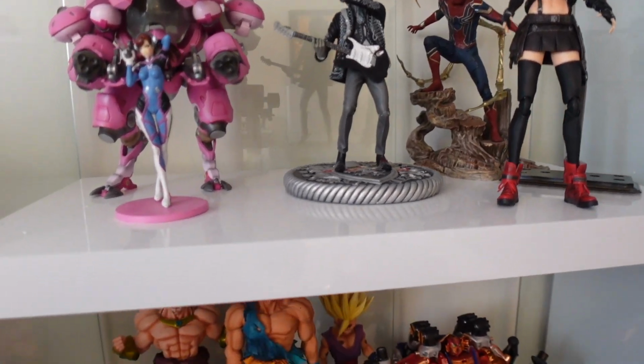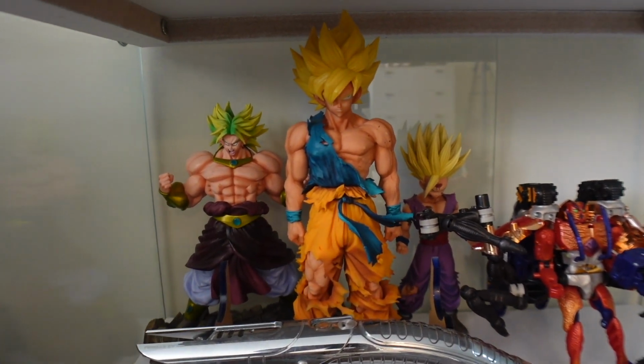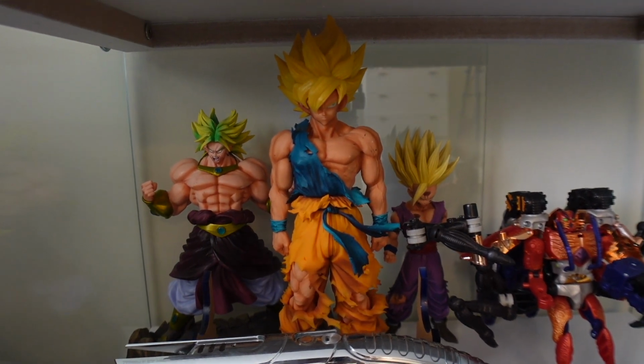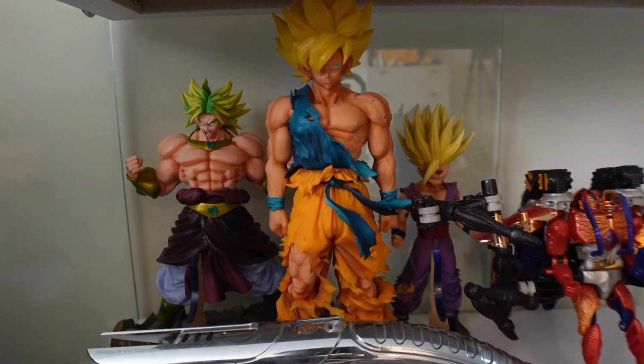All right, and then going down, we have a bunch of Dragon Ball Z figurines from one of my favorite animes, Dragon Ball Z. So I got 3 here. You got Broly in the back here. Is actually a gift from my friend.